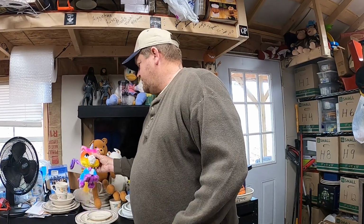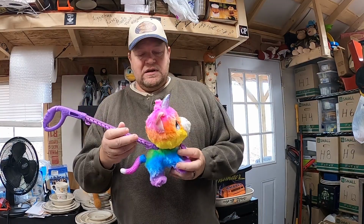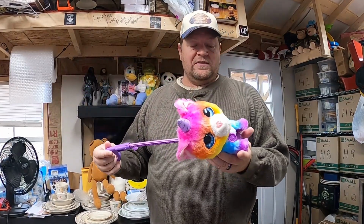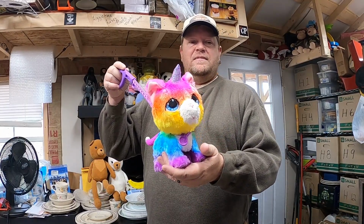This one came in the toy box that she got for $2. It's noisy. If you touch it wrong, it'll just make noises. Of course, it's what it's supposed to do for kids. And now it's going to prove me wrong. There it goes.